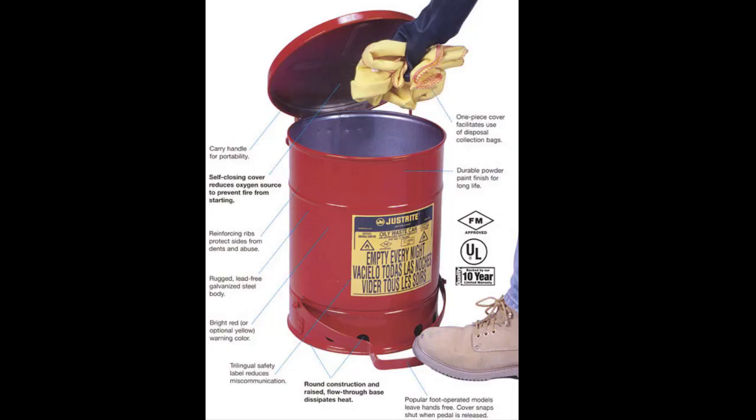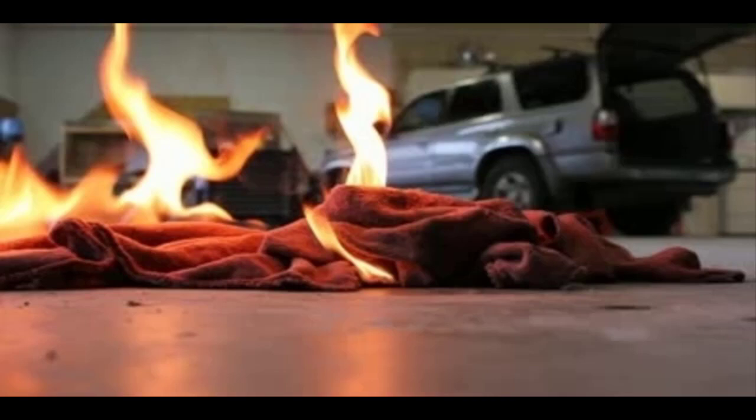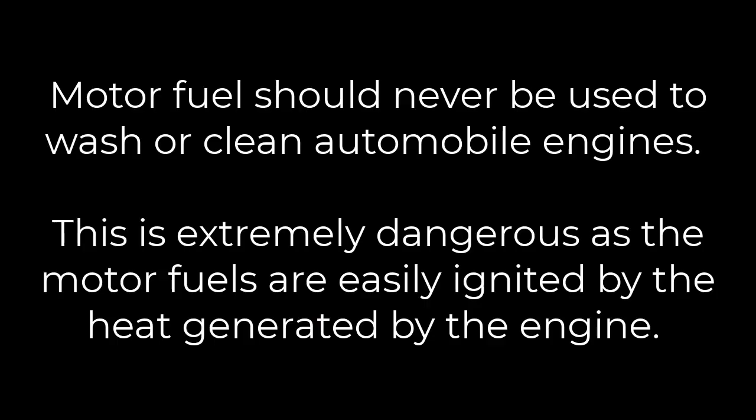Oily rags are also a potential fire hazard. Oily rags may be easily ignited by a spark or an open flame. Oily rags used in the service station should be stored in a listed disposable container. Motor fuel should never be used to wash or clean automobile engines. This is extremely dangerous, as motor fuels are easily ignited by heat generated by the engine.